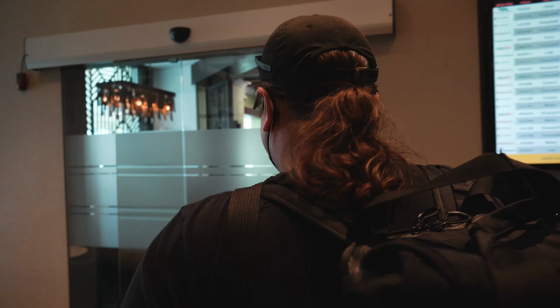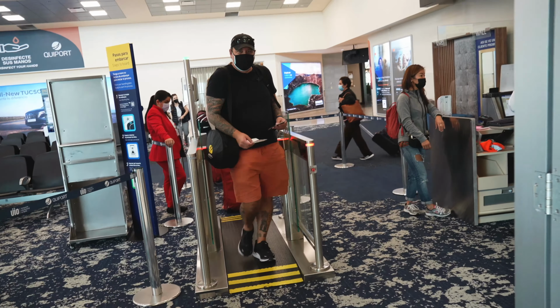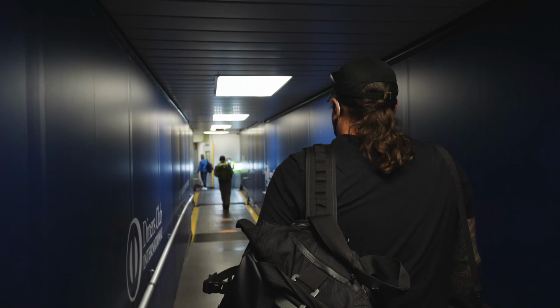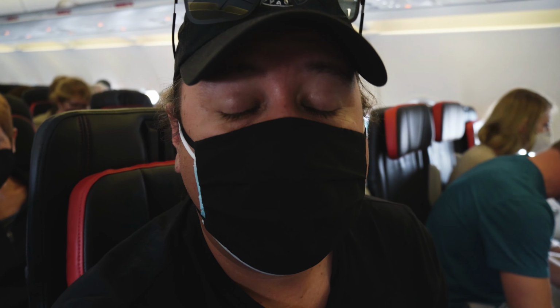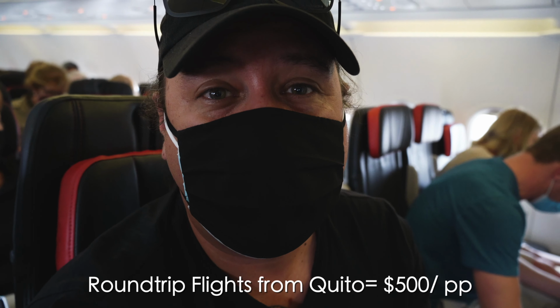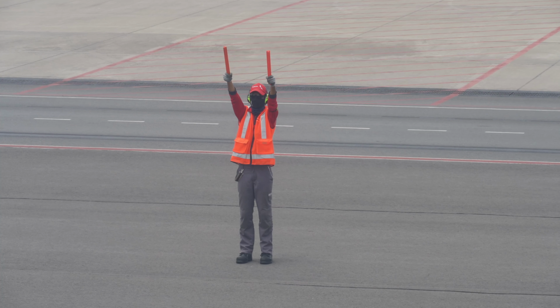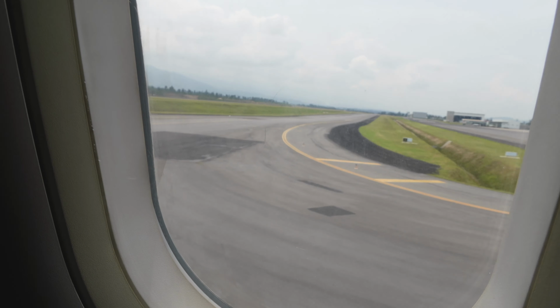It is time to board. Let's go to the Galapagos. Here we go. Just a quick 2-hour flight to Baltra Island. And this is probably going to be the most expensive part of the trip, is your airfare.